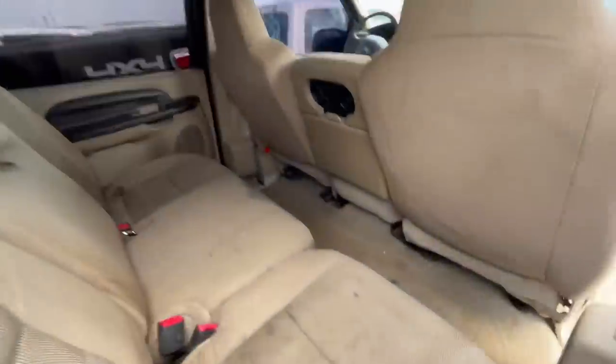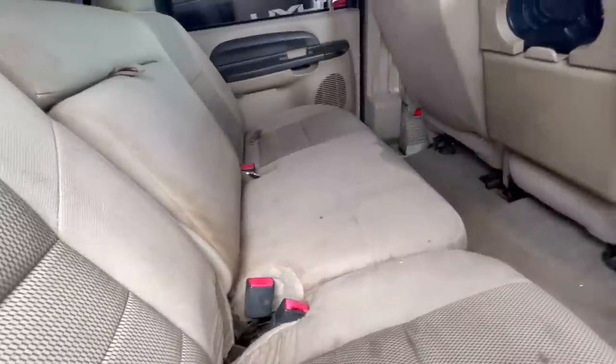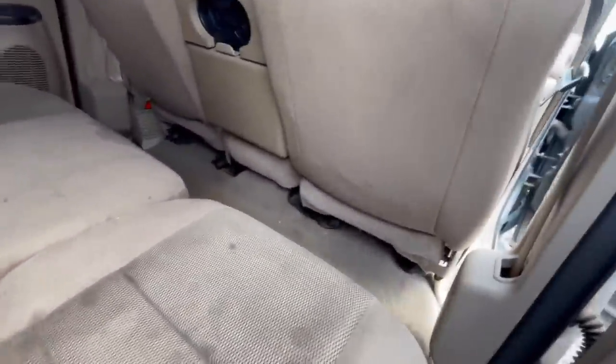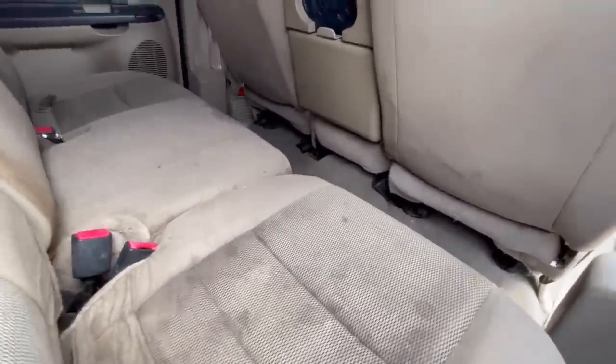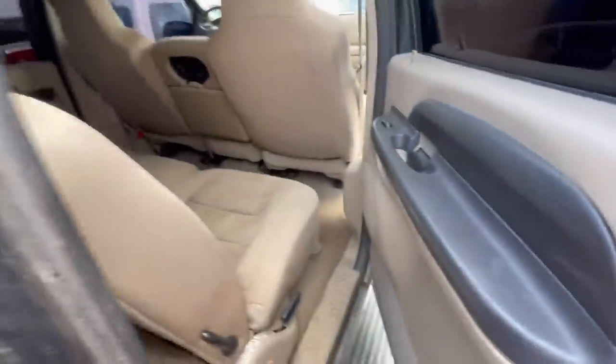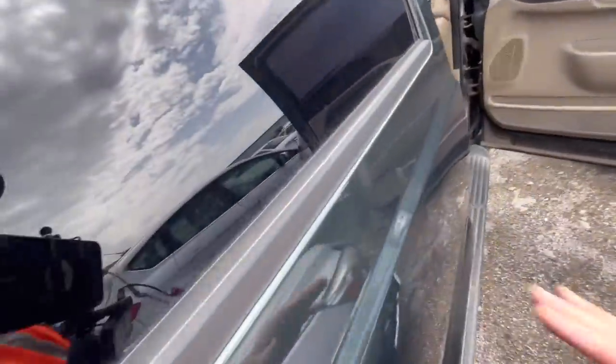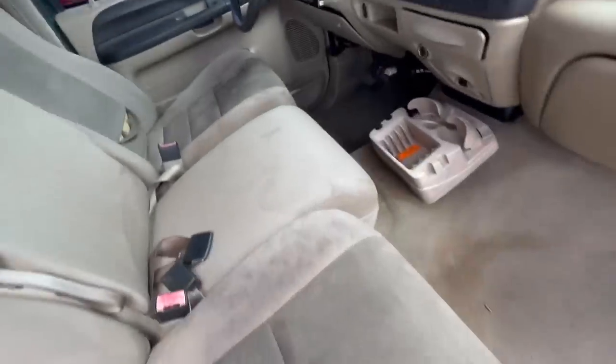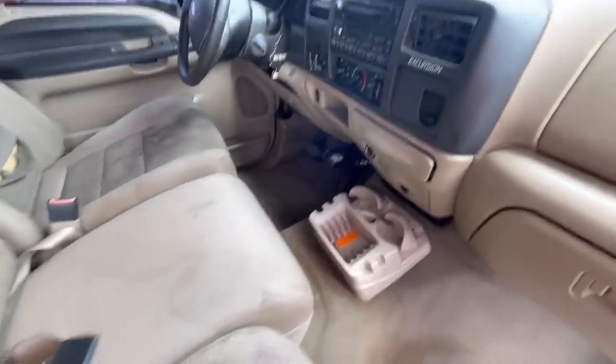There we go. A good cleaning. You know, you see all those cleaning videos on TikTok now. That's a thing. This could use one. The fabric isn't damaged, so it'll clean up nice. And it could use a good little wax job. Yeah, but let's crawl in and see what it's like.